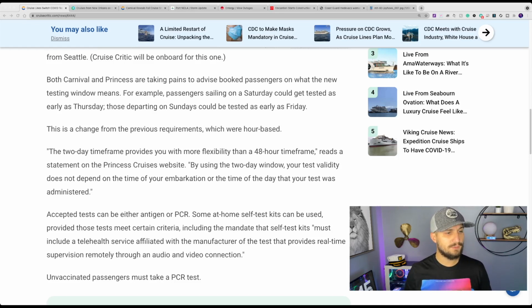This is a change from the previous requirements, which were based on hours. "The 2-day time frame provides you with more flexibility than a 48-hour time frame," reads a statement on the Princess Cruise website. "By using the 2-day window, your test validity does not depend on the time of your embarkation or the time of day that your test was administered."